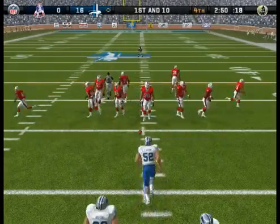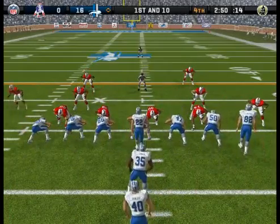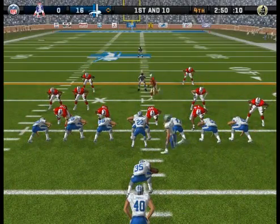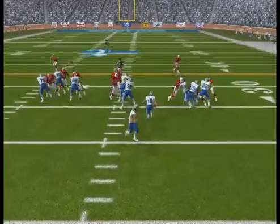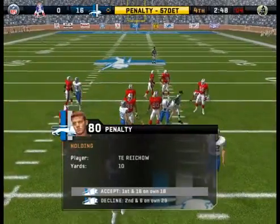First and 10. We'll start the drive at the 25-yard line. Lane sends a man in motion. Watch the snap down. They give it to the halfback. Williams is there for the tackle at the 29-yard line.